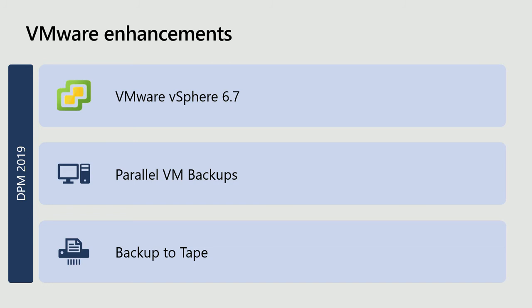VMware enhancements. We are supporting the latest version of the VMware environment, 6.7. VMware to tape was a scenario which wasn't supported in the past, where you want to use tape for long-term retention of VMware backups, so that's supported. And we are also supporting parallel VM backups so that the overall time it takes to back up your VMware environment is lesser.